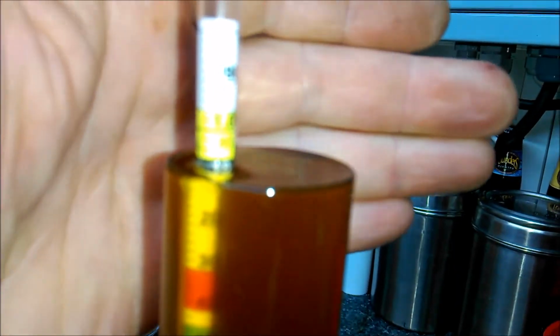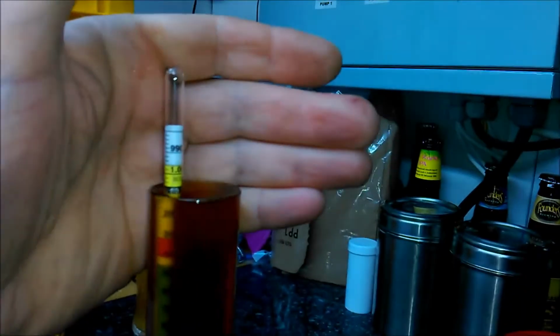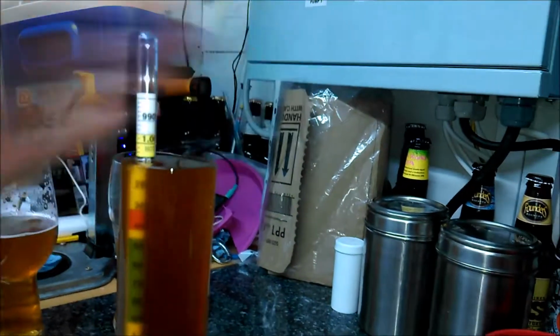Well, you can focus on my hand. There you go, 10-10. So, I'll have a little taste of this. Probably shouldn't have it before that. Triple fisted. There you go. Sorachi Ace Pilsner.